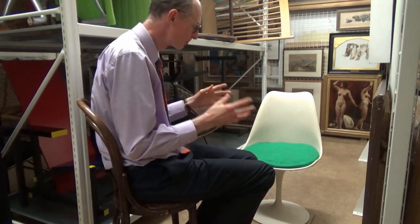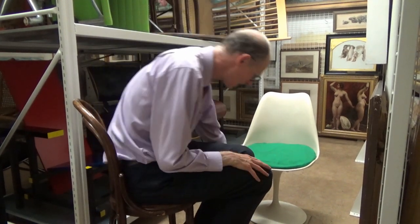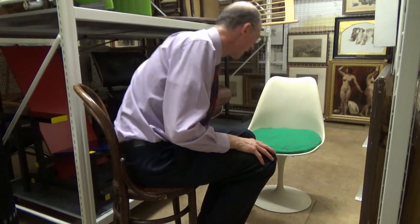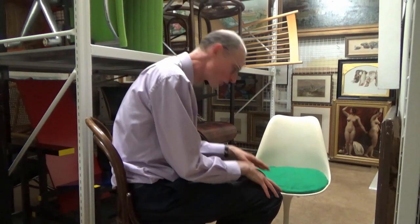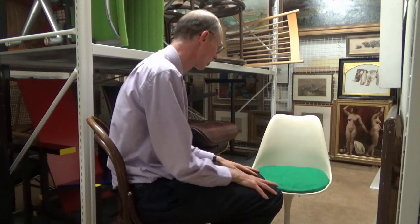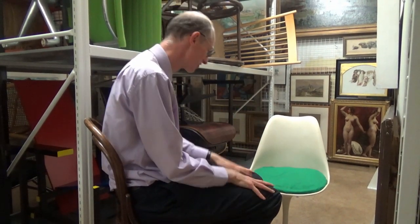Unfortunately, the technology at the time wasn't quite good enough to allow that to happen, and in the end they had to make the base separately out of metal, and then the actual seat is the vacuum formed plastic. But it was still a really revolutionary design, and of course it ended up being used in lots of science fiction films and TV programmes, so it still has that futuristic look even now, more than 70 years on.